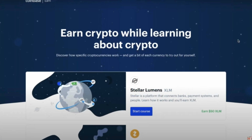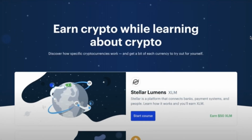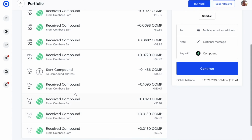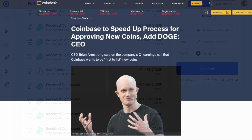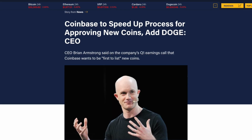The amounts that you'll get will vary per quiz, but in the past you could earn as much as up to $50 in Stellar XLM tokens and varying amounts from other popular tokens, such as the likes of BAT, Algo, Matic and Comp tokens. And as the list of tokens available on Coinbase continues to grow, so does the number of tokens available on Coinbase Earn.